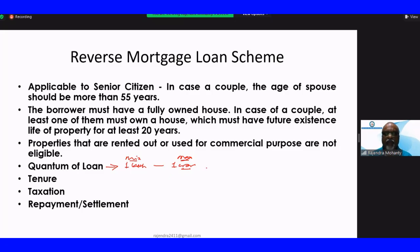So how is this property valuation done? Normally, on the marketable value of the property, a loan to value ratio is applied by the bank. For metro cities, the LTV is 90%. For urban areas, it is 80%. For other areas, the LTV is 70%.